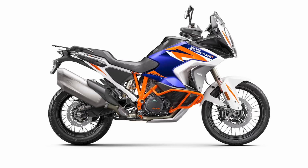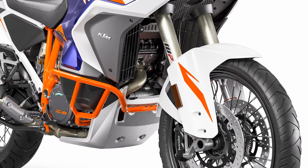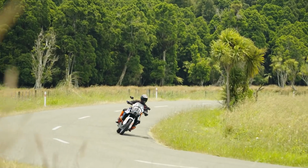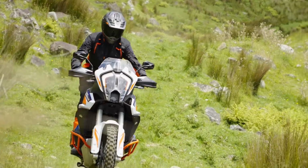First up, there have been a bunch of tweaks to the chassis, with the steering head being moved back by 15mm, the front section of the engine has been relocated, and the die-cast open lattice swing arm has been ever so slightly lengthened. KTM claim that the changes to the steering head result in sharper handling, whilst the longer swing arm gives a greater depth of feeling under acceleration.